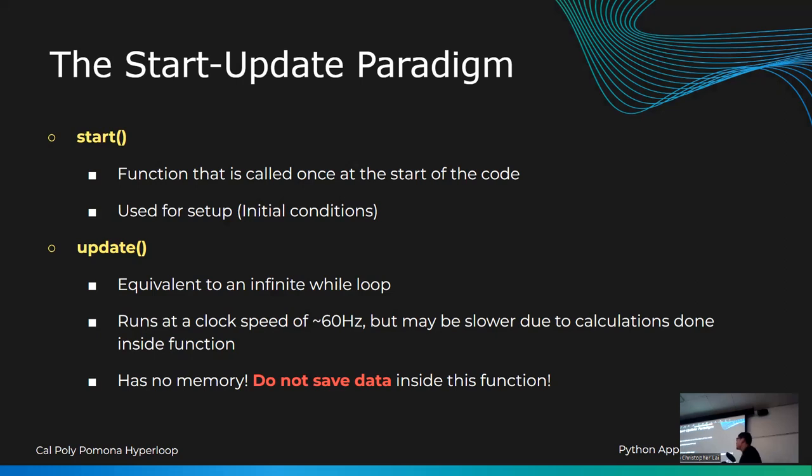Now, this last point here is kind of important. The update function or a while loop has no memory. You can't save data inside a while loop because after it loops back around, it's gonna forget everything. It's kind of like a goldfish. It has no memory. So do not save data inside this function. But you may ask, if we can't save data inside this loop, how are we going to remember or how are we going to react to what the user does? Right? Anyone have any thoughts?